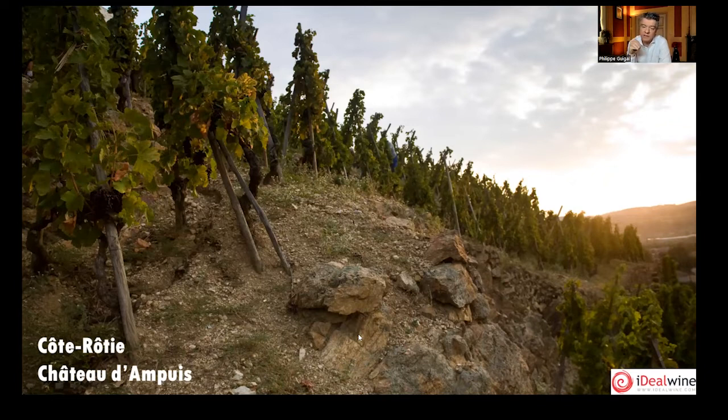These 7 vineyards are picked separately. They are vinified separately. They are aged separately during 38 months in new oak barrels only. And they are blended at the very last moment, just before the bottling. And this is how we make Côte-Rôtie Château d'Ampuis every year.